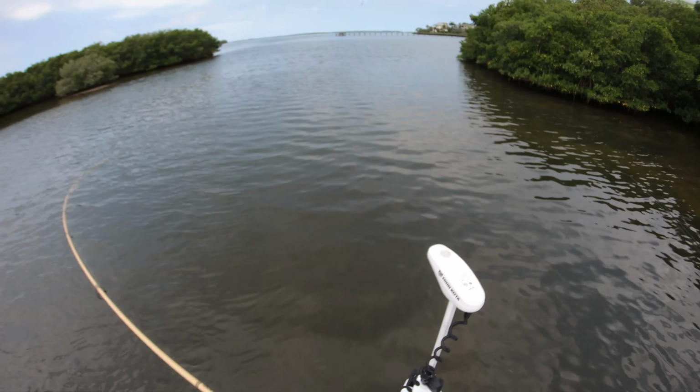My cork's all tangled. That's fine. Do you even have a fish? Shh. Don't worry about it. It's fine. Wow. Shh. Fall off. Wow. Yes, sir.